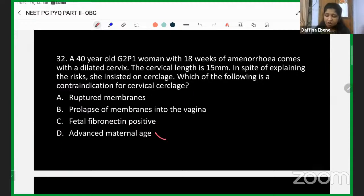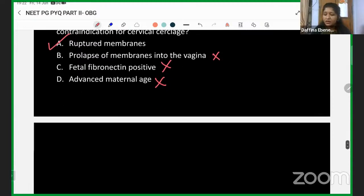Definitely advanced maternal age is not a contraindication. Fetal fibronectin positive is an early indicator that the woman is going to go into preterm labor, so you can do cerclage in that case also. Prolapse of membranes into the vagina is not a contraindication for cerclage. You can do cerclage, but it should be done carefully without rupturing the membrane. So what is the answer? Once the membranes are ruptured, it indicates she's going to go into labor, so there's no point doing the cervical cerclage. The contraindication will be ruptured membranes.